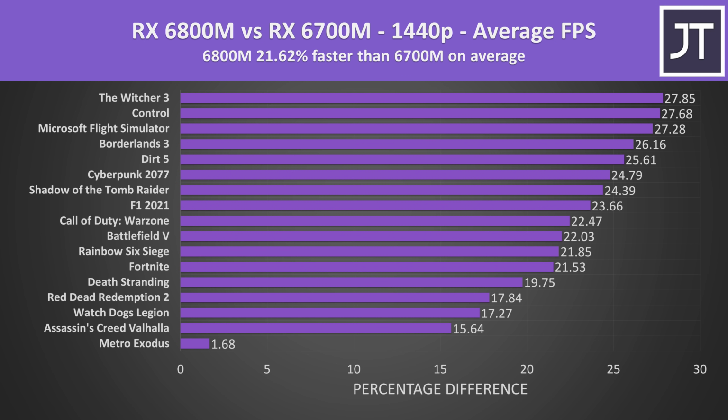Stepping up to the higher 1440p resolution, and the 6800M was now almost 22% faster in terms of average frame rate compared to the 6700M in the same selection of games. Many of the games were now more than 20% better on the 6800M, a reasonable boost, though some were lower, including Metro Exodus, which was basically an outlier and had no real change here.